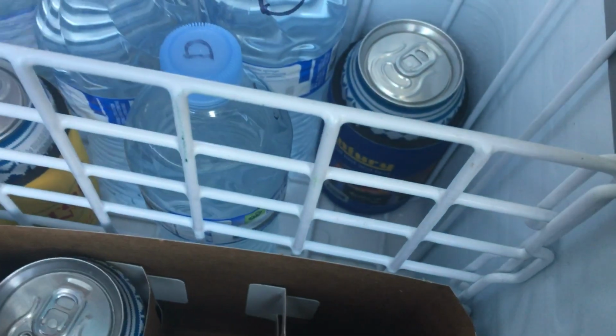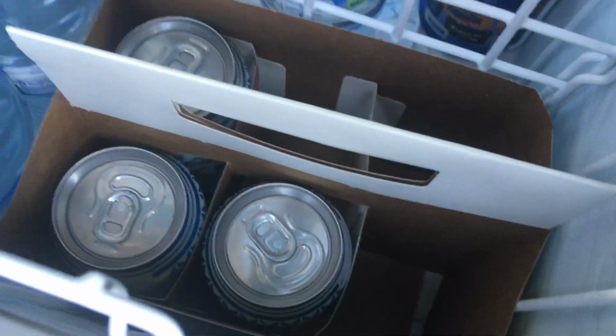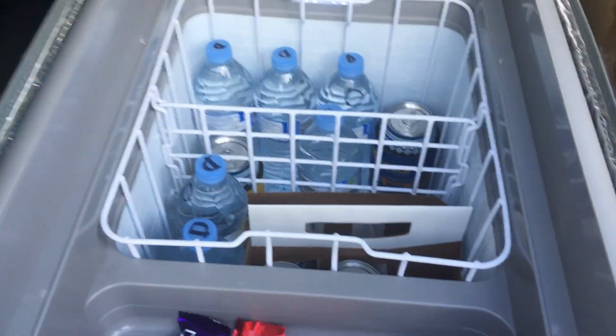Little bit down that side, not as much. And as you come towards the front, you haven't got any of that icy stuff at all. So obviously, whatever you want coldest, you put at the back in this fridge, and what you're not too fussed about, your tomatoes and lettuce, up the front here. So it is manageable. I'm not completely bagging out Waeco's. I'm just trying to show you what's going on, okay?